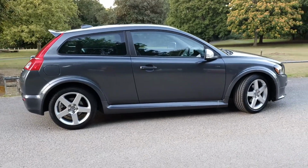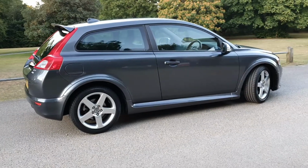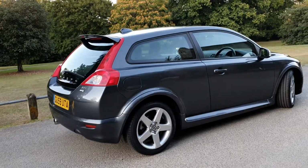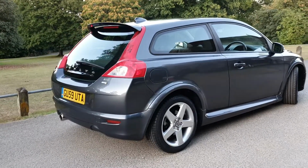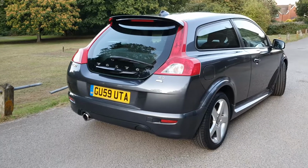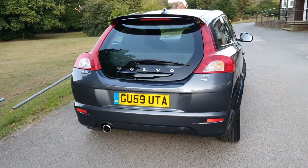1.6 diesel, as I mentioned. Fantastic service history, drives like a dream. Stunning looking car as well. I love it in this particular colour. I do normally get my wheels painted in gunmetal grey, but I didn't want to do anything like that. I just wanted to leave the car original.